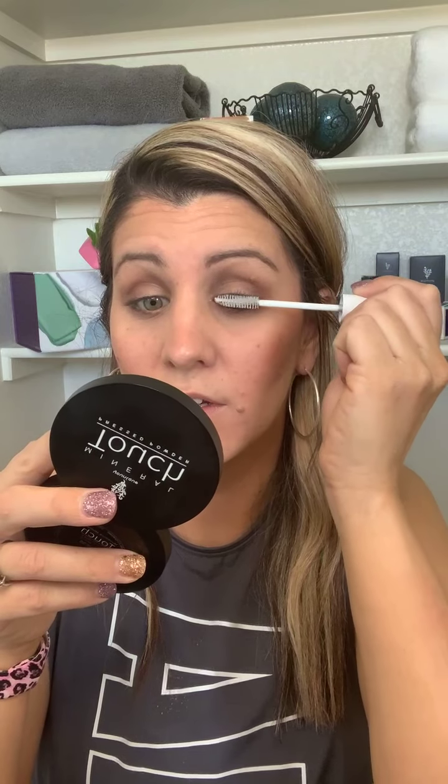Okay, let's do some lash primer. And then I'm going to do the 40 mascara. So this is just going to really help your mascara stand out. And it's going to help condition your lashes.